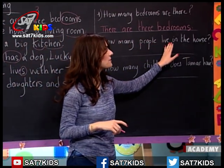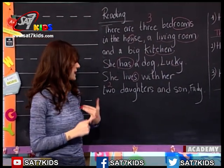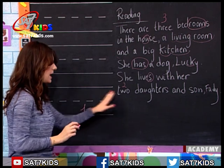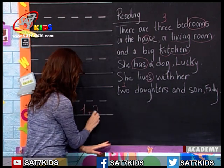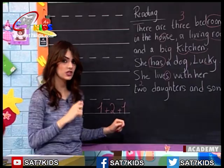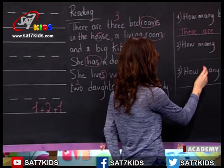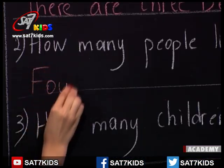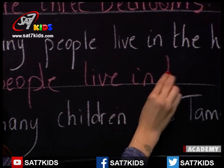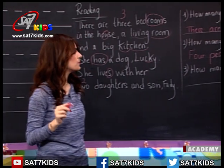How many people live in the house? Tamar has two daughters and one son. One plus two plus one makes four. Four people live in the house.